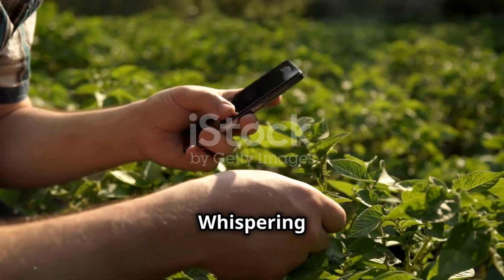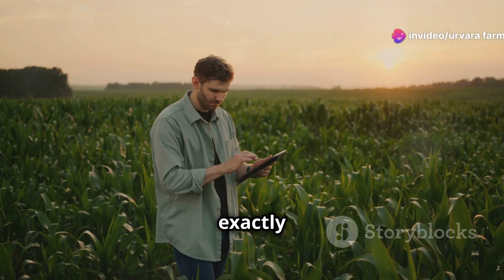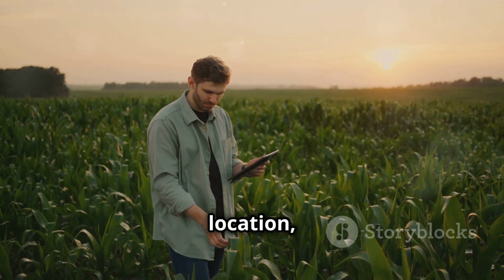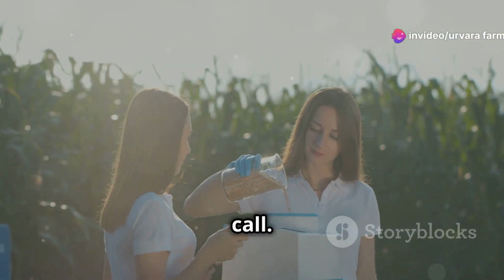Section 6, Crop Whispering, FEND's secret to bumper harvests. Ever wished you had a personal advisor for your crops? Someone to tell you exactly what they need, when they need it? Well, guess what? FEND is the next best thing. The app provides tailored crop advisories based on your location, soil type, and crop variety. It's like having a team of agricultural scientists at your beck and call.